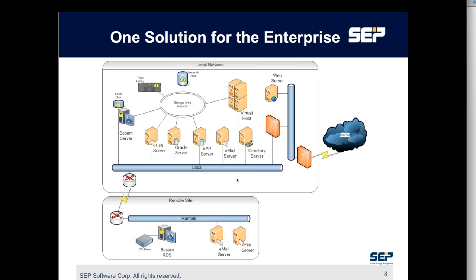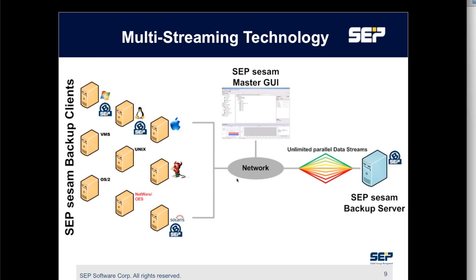We can migrate the remote data to a cloud, or we can just back it up to remote storage, or any combination of those. Next thing I wanted to talk about, I mentioned before, is our performance. This is where our multi-stream technology comes into play, and it really makes a huge difference. In this diagram, you can see that there's about 9 servers on the left-hand side, all different kinds of operating systems. Traditionally, backup software would start one server, complete a backup, move on to the next server, etc. Whereas with our multi-streaming capabilities, we're able to start multiple jobs and run multiple threads at the same time. And we interweave those threads onto the backup media so that we can maximize the performance and really utilize the maximum bandwidth that we have to work with.